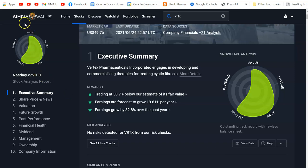Back to the Simply Wall Street. It's a tool that I've just started using. I believe it's around $120 a year. This is snowflake analysis, and the object is to fill the snowflake with green. And a lot of times they'll have a red one there.